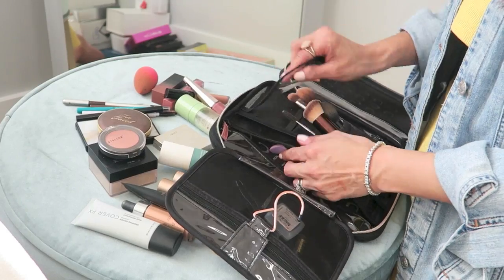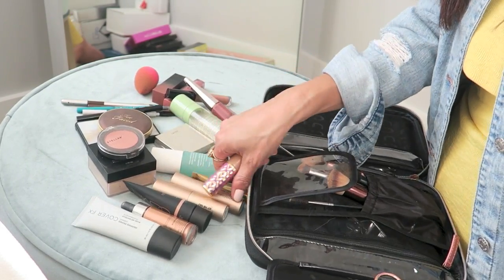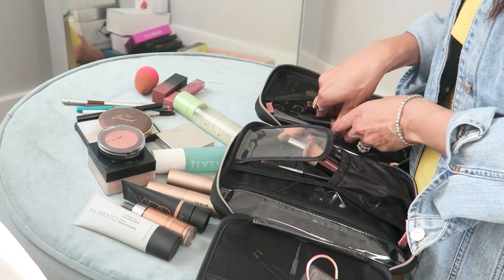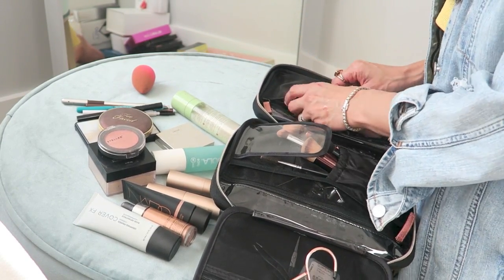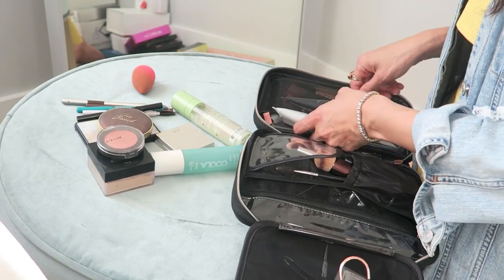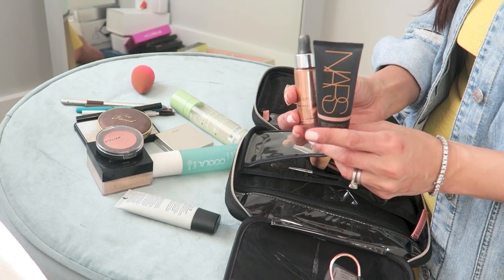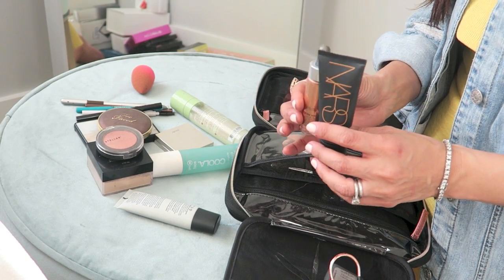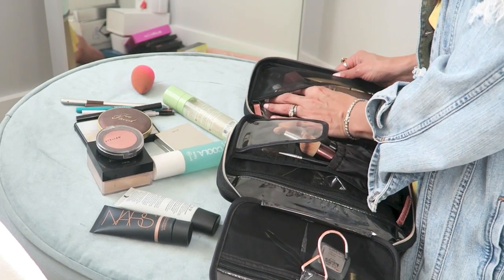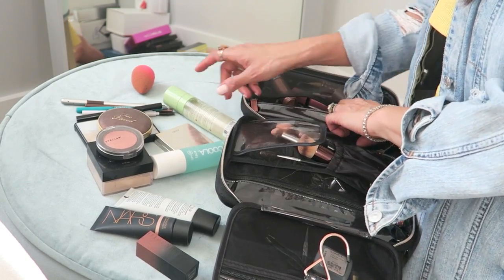Okay, so this is definitely a smaller bag, so I gotta be smart about how I put this stuff in here. Okay, now I'm gonna just stuff over all of this. Let's see if this all fits in here. This might force me to condense even more, which is fine. Gotta do what you gotta do. Okay, condensing. Which one do I take? Let's take Cover FX. She's tried and true. Also, I'm gonna take away Huda. We don't need Huda today.